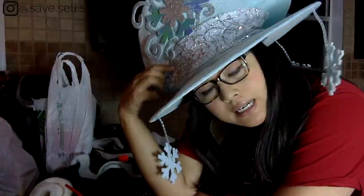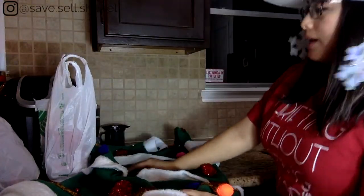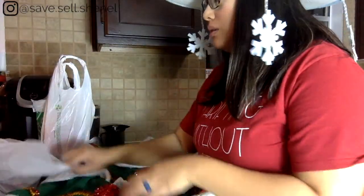So I'm going to put on my crazy Christmas hat because I need some creativity to help me with the design. So let's get into it. I'm going to do this here on my kitchen counter, and I'm going to use the different items that I got from Michael's and the Dollar Tree. So I'm going to use the glue gun.